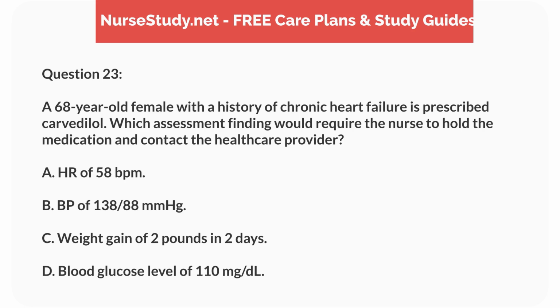Question 23. A 68-year-old female with a history of chronic heart failure is prescribed carvedilol. Which assessment finding would require the nurse to hold the medication and contact the healthcare provider? A. Heart rate of 58. B. Blood pressure of 138 over 88. C. Weight gain of 2 pounds in 2 days. D. Blood glucose level of 110.